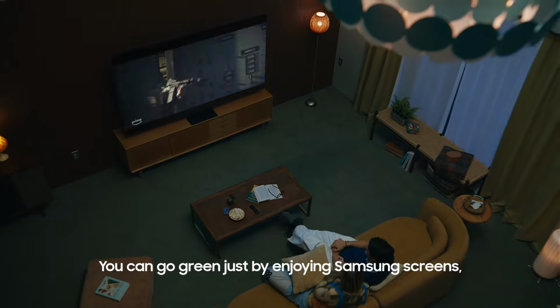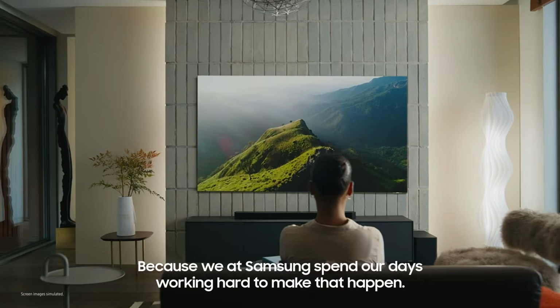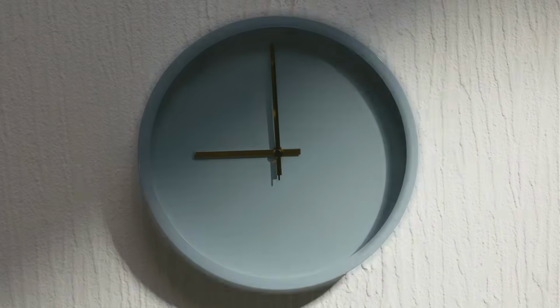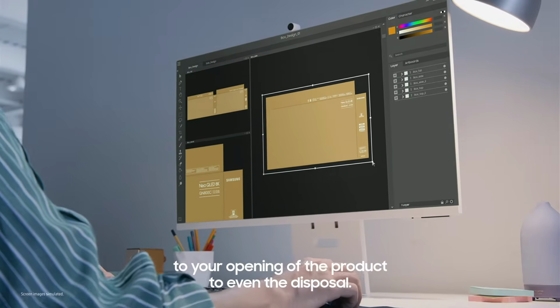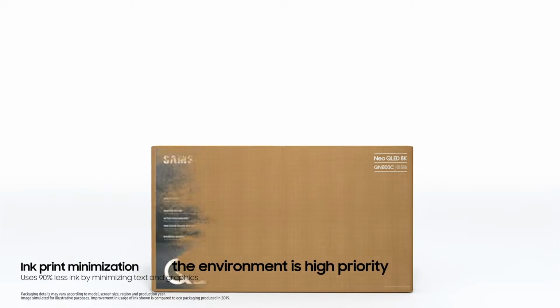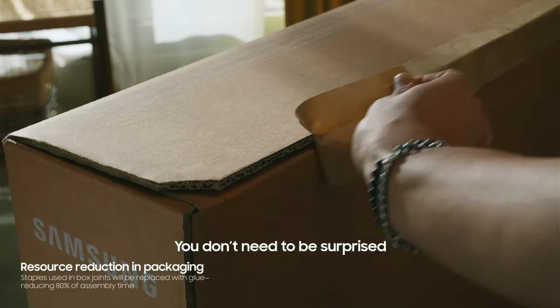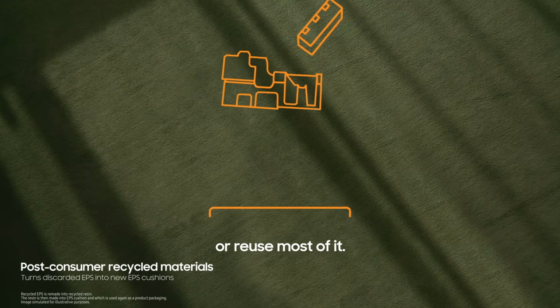You can go green just by enjoying Samsung screens, because we at Samsung spend our days working hard to make that happen. Samsung truly cares. From packaging, to your opening of the product, to even the disposal, the environment is high priority from our hands to yours. You don't need to be surprised at a large box, nor excessive packaging. We can either recycle or reuse most of it.